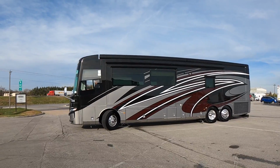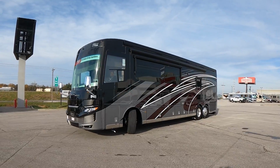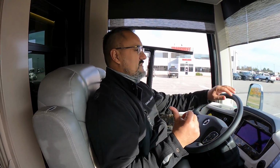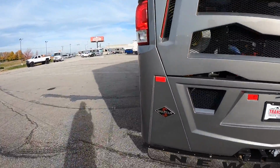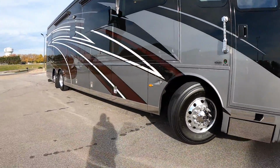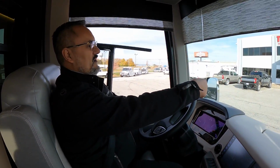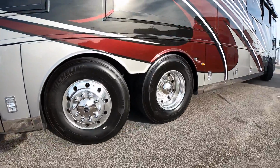I'm impressed. You know what we can do real quick is a 360. This thing has a 55-degree wheel cut, but with that rear tag axle, with 17 degrees turning, this thing will turn really sharp. A lot of coaches would not be able to make a U-turn right here in the middle of this parking lot. They've got that building that's really close. But as you can see, I didn't even get all the way over there. Not even close. It just turns extremely sharp.